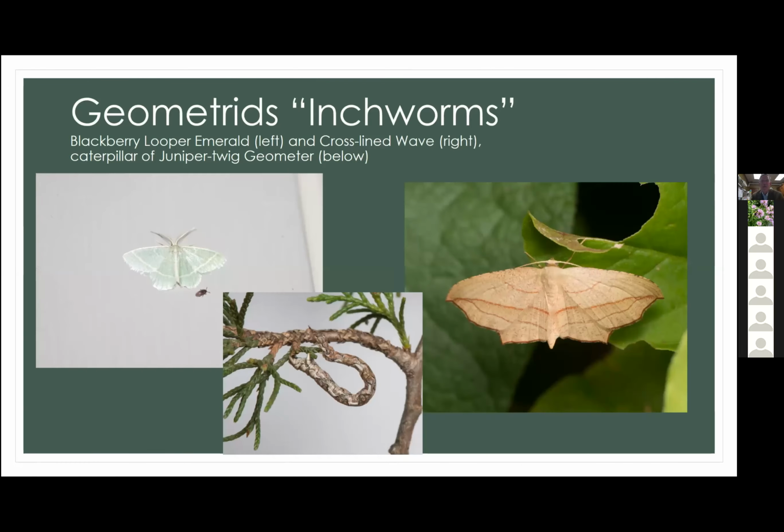And inchworms, I think everyone knows that the picture in the middle there is one of the juniper twig geometer, the juniper inchworm that feeds only on the red cedar. We have the blackberry looper, one of the pretty green ones that feeds on blackberries, and the cross-lined wave in the same group.